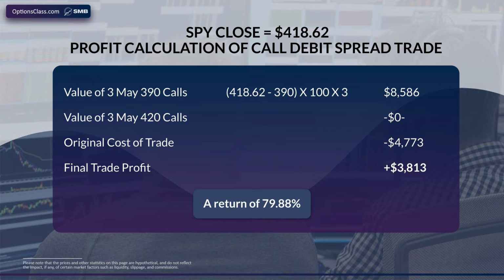Now, let's compare that to the result of the call debit spread trade. And first of all, let's look at the 390 calls. Now, at the very end of the trading day that they expire, the options market is going to assign them a value of the difference between what those shares are worth in the open market and what the owner of those calls can buy them for. And since he can buy them for $390, because that's the right he bought when he purchased 390 calls, then you subtract $390 from the market price, which results in $28.62, and each option represents 100 shares of stock, and we own 3 of them. And so those 390 calls are now worth a total of $8,586.